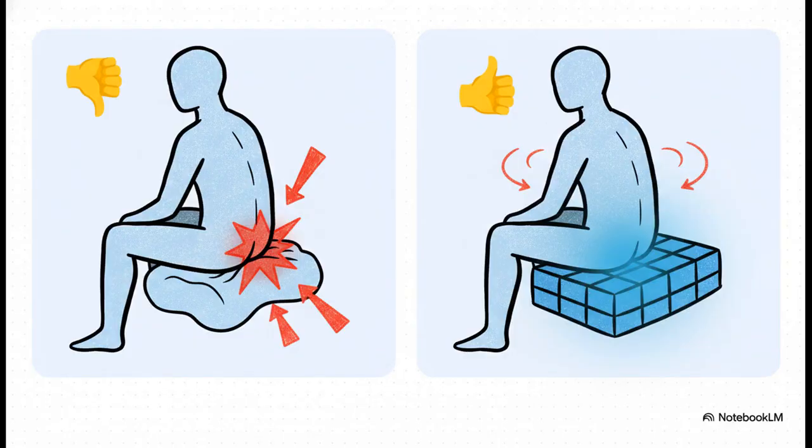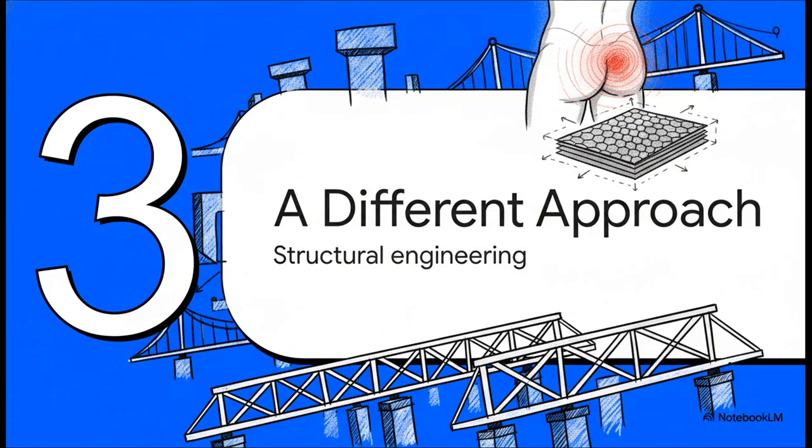Well, here's the fundamental problem. Most of those cushions, the ones made of soft foam or gel, they just collapse the second you sit on them. And when they collapse, they create these pressure points that push right on that already sensitive sciatic nerve. It's the exact opposite of what you need. A good support surface should be doing all the things on the right. Okay, so this means we need to think about this a little differently.